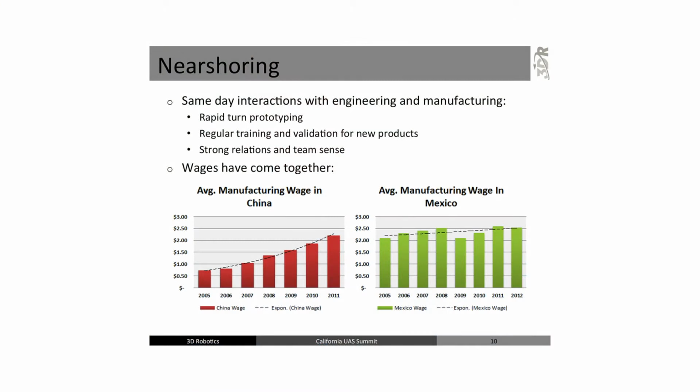As I mentioned, with the wages, there are really good reasons for being able to do this, what we call nearshoring, where we're working with resources in Tijuana. We can turn the prototypes around really fast. We can build the prototype in Tijuana, ship it up to San Diego, and play around with it the next day. The engineers can look through it and decide what they want changed.